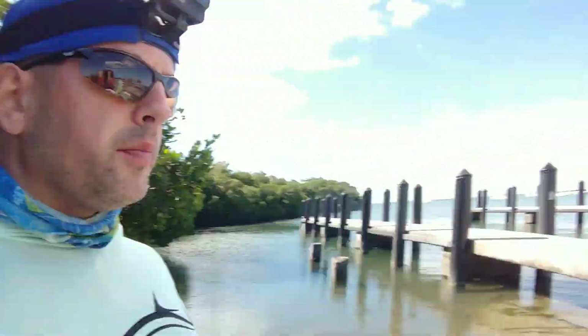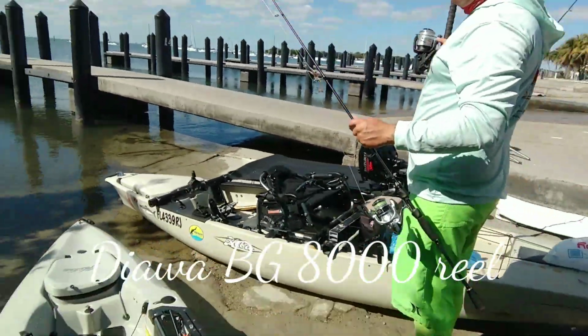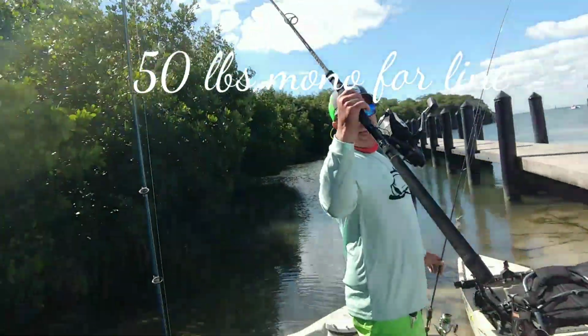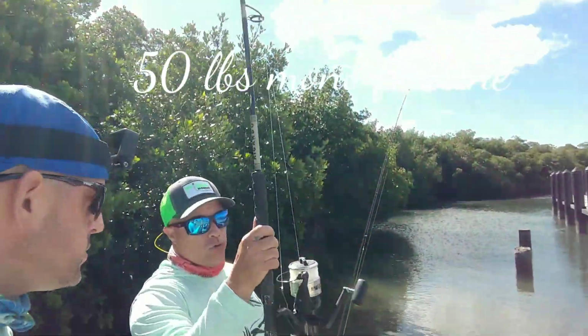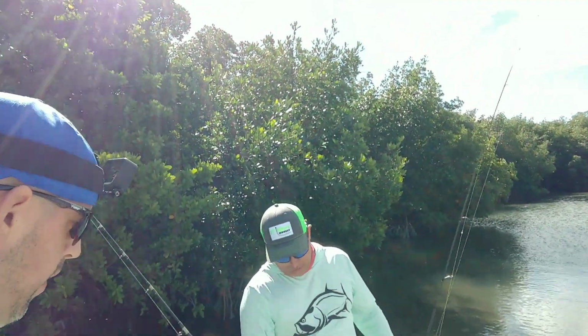Yeah, we're going to be using a Daiwa BG 8000 with 50 pound mono. This is a really old Bay Runner from Shimano, also 50 pounds, brand new.